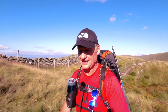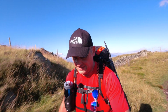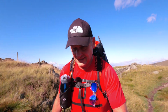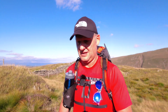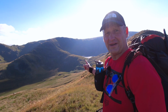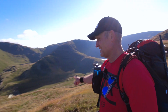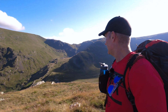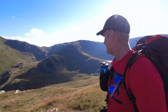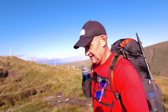It's a lovely day. It's a bit windier than the forecast, 10 kilometres an hour. But at least it's not raining. Well, there it is. That's Blea Water, and you've got Small Water over that side. Woohoo! It's getting windy.